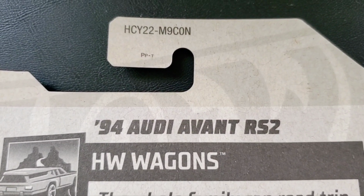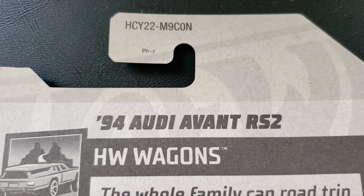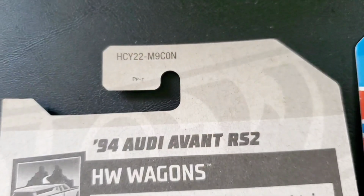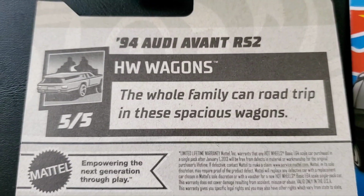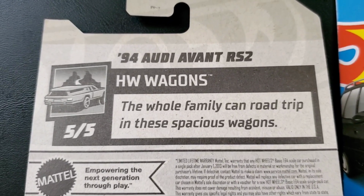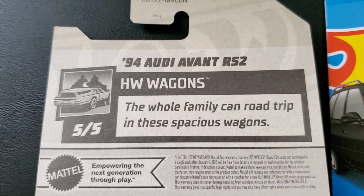Now if you're looking for this Super Treasure Hunt Audi Avant RS2, you'll find it in the 2022 N case. That is what it's in. So that's the only case that this Super Treasure Hunt will come out of. And it will be part of the Hot Wheels wagon, same thing like the regular mainline one. It's the whole family can road trip in these spacious wagons. It's number 5 out of 5.